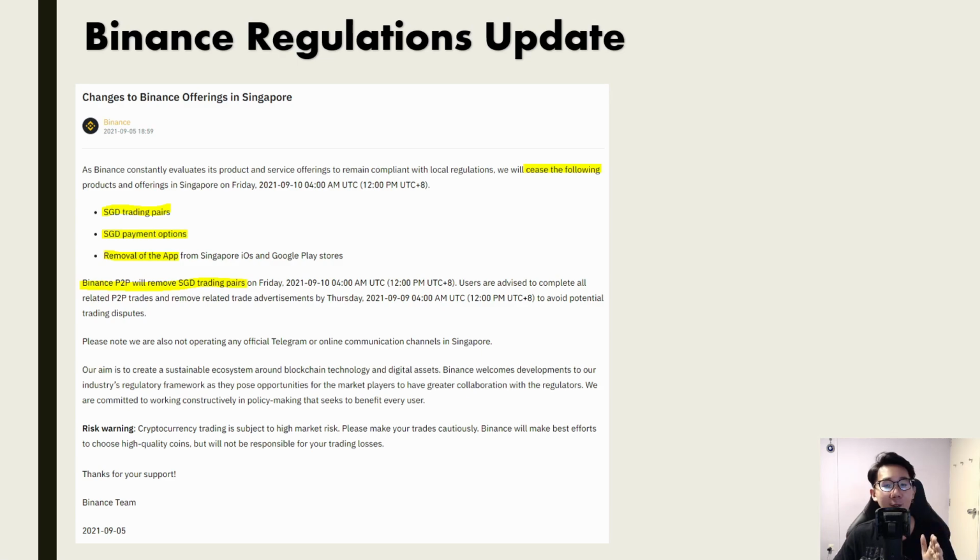Okay, so this is the first news that came out. It says that we will cease the following products and offerings in Singapore. Number one is SGD trading pairs, number two is SGD payment options, and number three is removal of the app. So that's all. Binance never said that you should withdraw all your crypto assets. It only says that it will cease SGD trading pairs and SGD payment options. In the first place, nobody buys crypto on Binance in SGD, so the only thing that got affected here is actually the Binance P2P trading pairs.